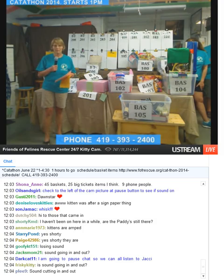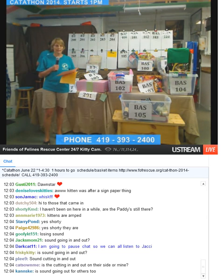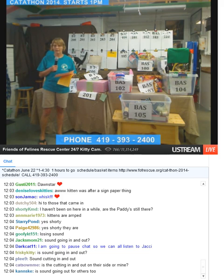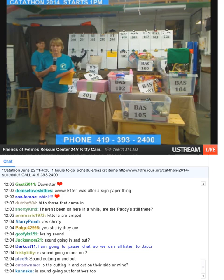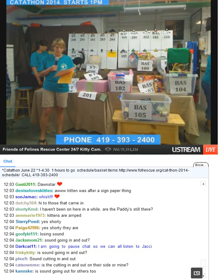We have 7 rounds of baskets, and we have 3 rounds of big ticket items. Now, this is how we do this. The minimum bid for baskets or the big ticket items is $25. Then you can call in and bump it up $5 at a time, or $50 at a time, as long as it's in $5 increments. But we do want to start each of them at $25. At the end of the round, the highest bid will take that.